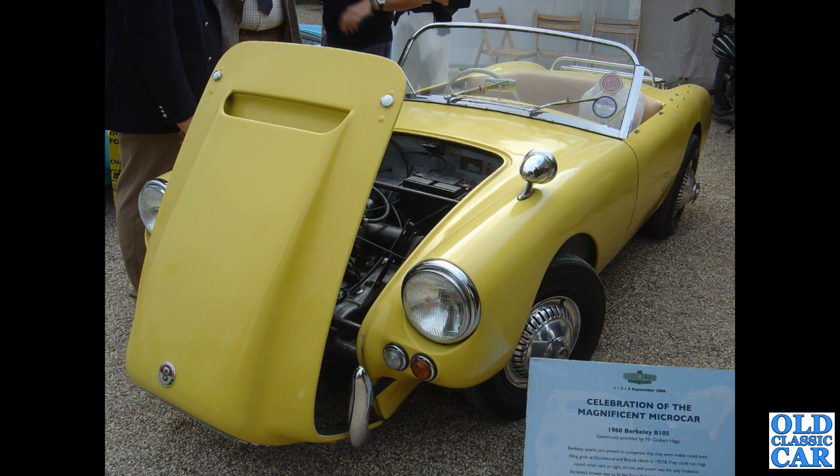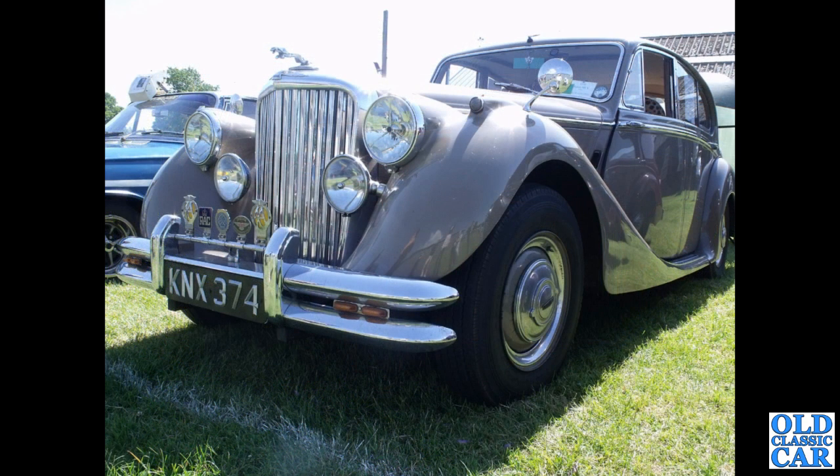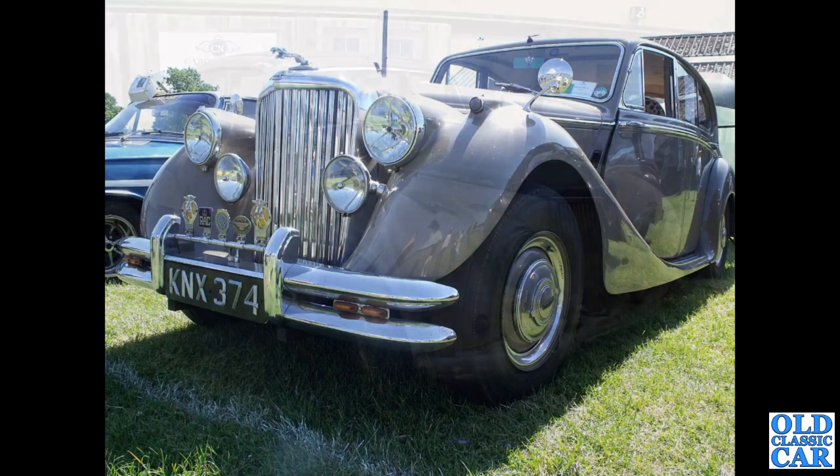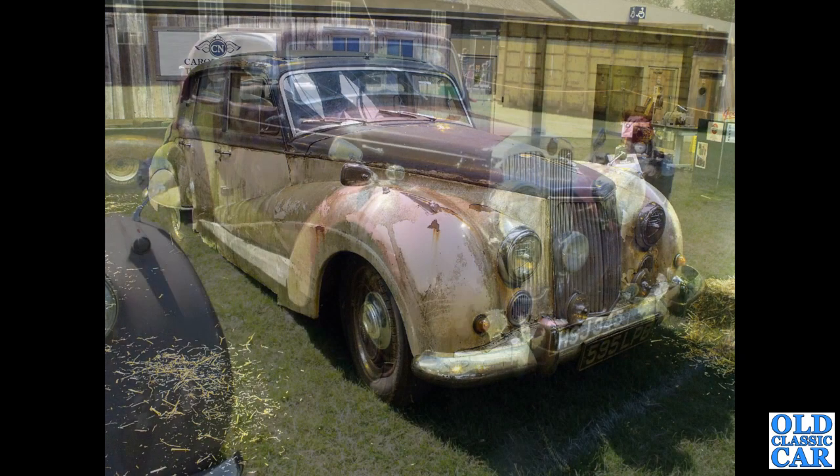And then we've got a Barclay, a 1960 Barclay, and a Wolseley 444, awaiting some TLC by the look of it. And we've got a Jaguar in brown, and an Armstrong Siddeley Star Sapphire, again very much in barn find condition. Hopefully that went on to be done.